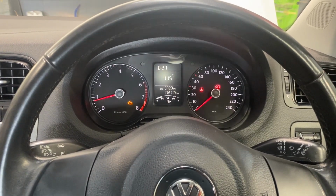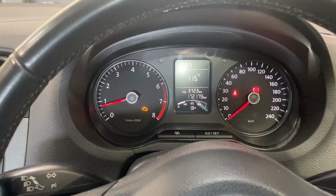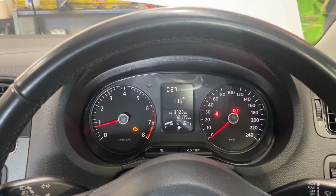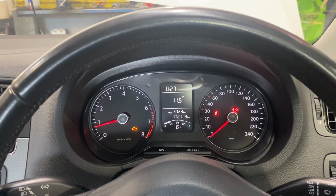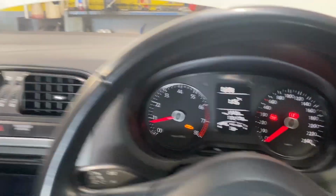Today I have a 131 Volkswagen Polo and we've got the check engine light on. The car is running. Customer states that the check engine light came on, but it has no effect on the running of the car. So the car is running perfect, but yet the check engine light is on constantly.